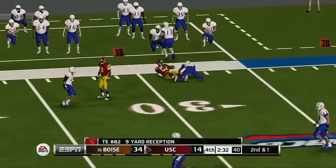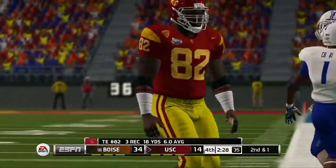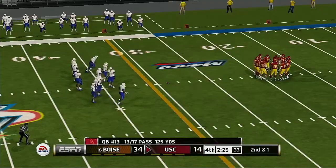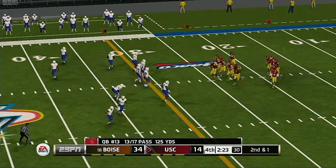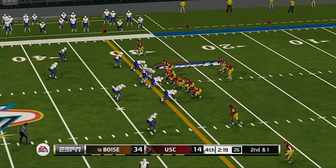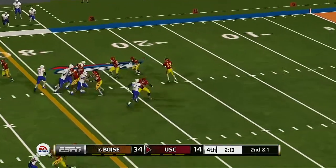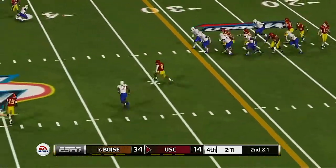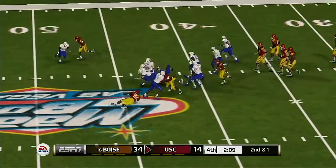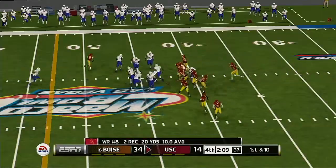Fires quickly to the tight end. Tackle made at about the 29-yard line. It's second down now. They're just a few feet away from that first down marker. Here we go. Line 80. Gets it. He's in space. He's taken down at about the 43-yard line.